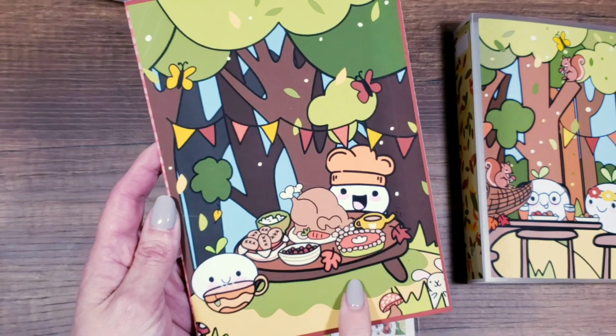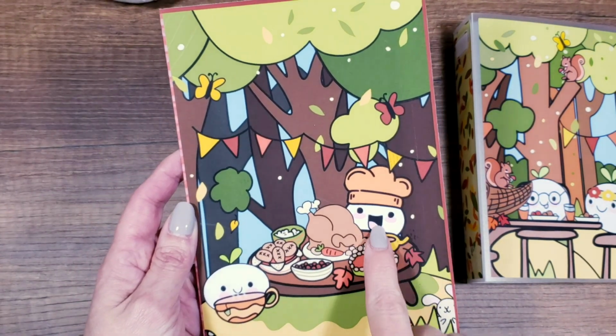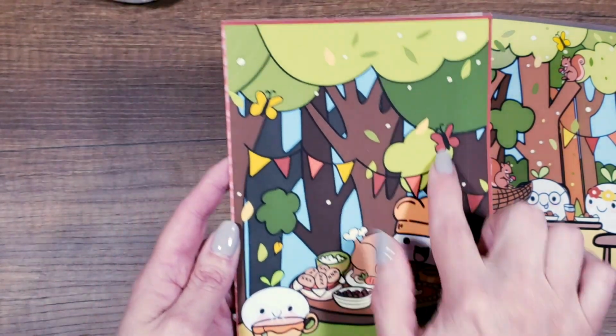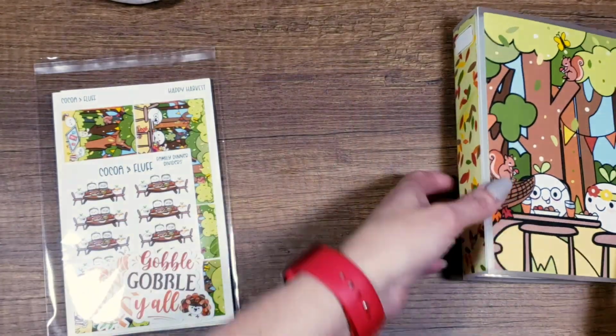Anyway, so I drew the table and it's got all of the yummy Thanksgiving food on it and the pumpkin pie and the little chef leafy. And this one's here drinking her tea, got little bunnies and mushrooms. And it was just fabulous. I had so much fun drawing this.